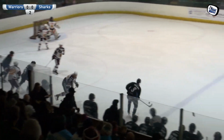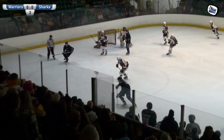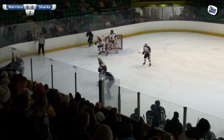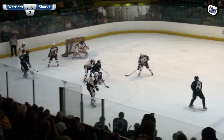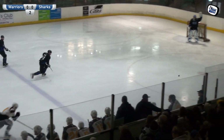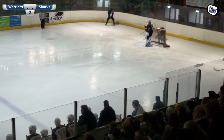Lots of digging around, and the Sharks come out with it from Lockerbie. It's over on the far side here. Shot comes in. It's high, just over the bar. Sharks there. Another chance. In the corner again. Sharks pick it up again. Sticks lifted. That'll go for icing again. The Warriors clear. No icing's called, unbelievably.